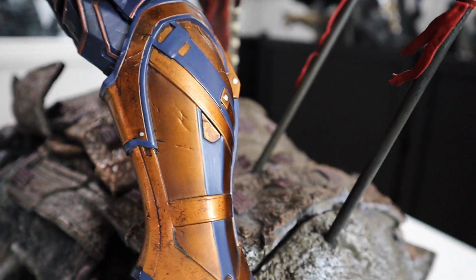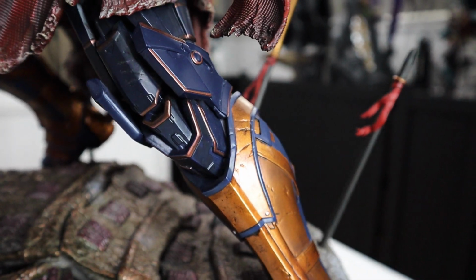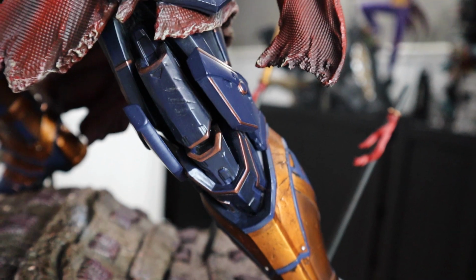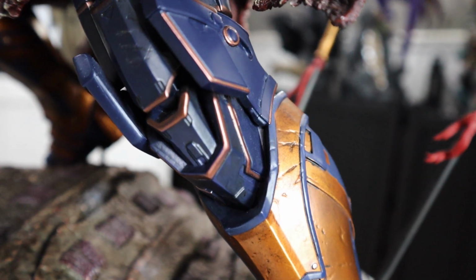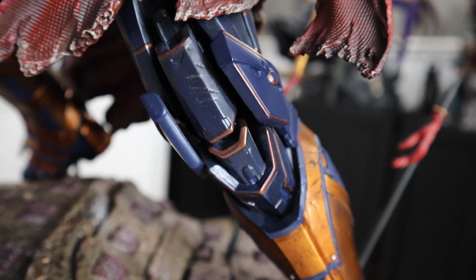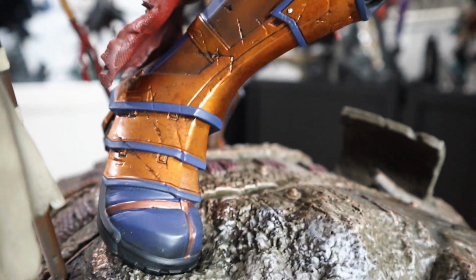Now the blue in real life, to the naked eye, is a little darker than it appears on camera. Again, I do have a bright light on it. You also have, of course, some great detailing. You see the copper elements along the edging. Really, really impressive. Let me go ahead and spin it around to the other side so you can see the other boot.